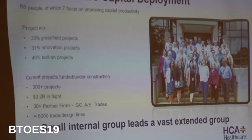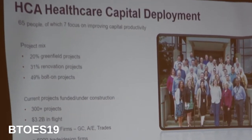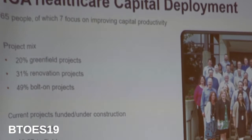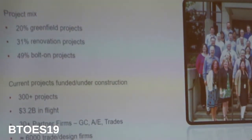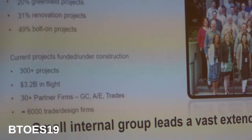What we have in our organization is very small. It's about 65 people, and we manage over $3 billion worth of design and construction. So essentially, we leverage our partners, which are general contractors, trade partners, designers, to get the work done for us. So it's a highly leveraged leadership role that our group plays.